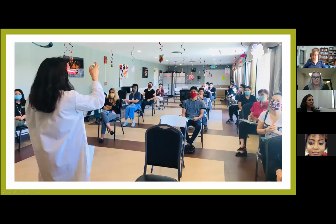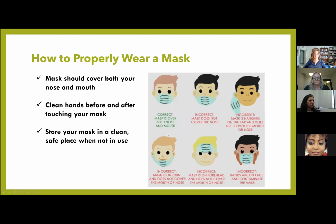Here's a picture of a training session we were doing where everyone got a mask and also a bottle of hand sanitizer. We taught people how to properly wear your mask and how to clean your hands and tried to get people as distanced as possible. We did this at a number of nursing homes. We'd actually go out and do training. And again, we had all these different kinds of visual reminders.